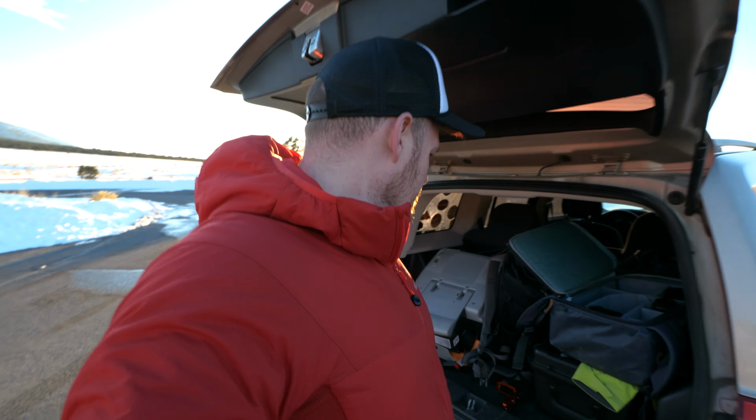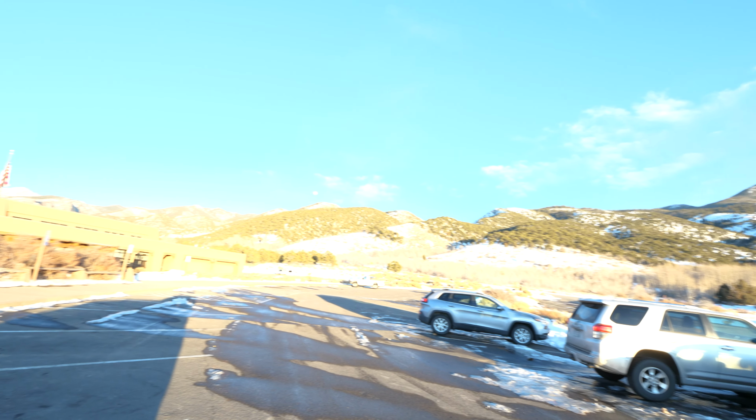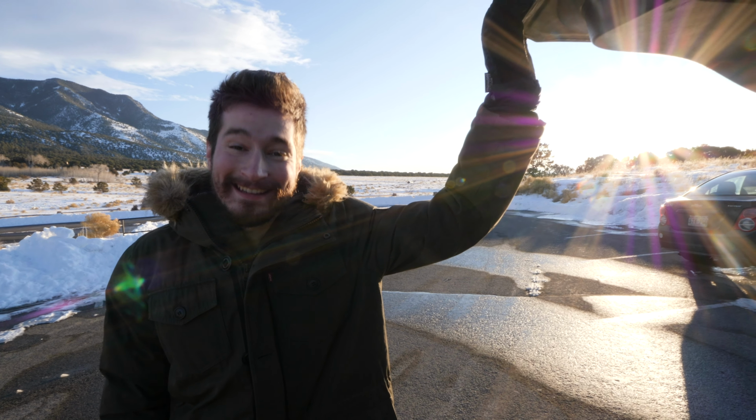Alright, we are in the parking lot of the sand dunes. We're getting ready to shoot sunset from here. It's kind of a cool setup here. We got the moon coming in over there. It's really beautiful. Kind of got maybe a little bit of high clouds. We'll see what is actually at the dunes when we get there. We're gonna go shoot the sand dunes.